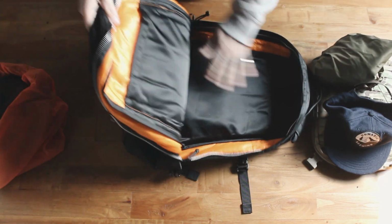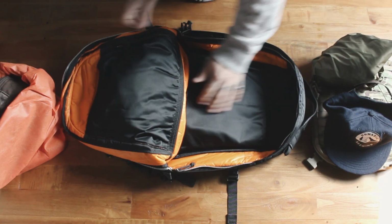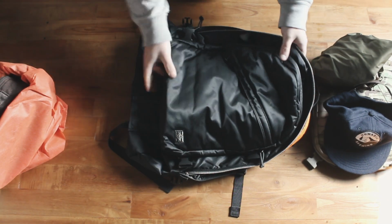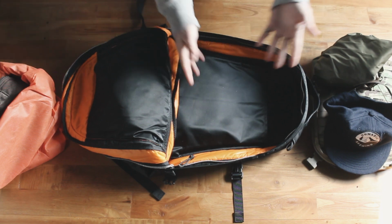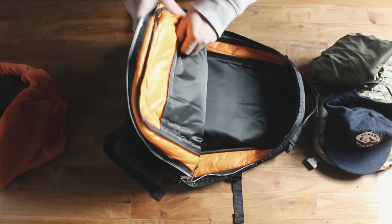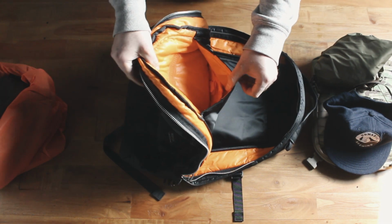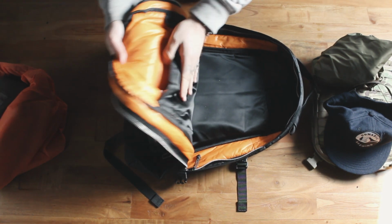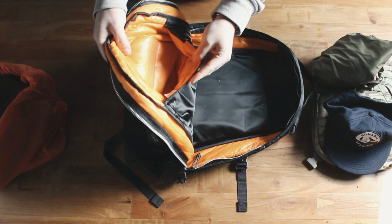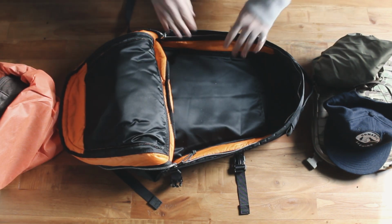Now that it's empty, you can see that the clamshell opening is quite clamshelly. Put your stuff in and pack it out. That's why I think as a minimal bag, it's great as like a minimal travel bag. There is one Velcro pocket here, which I don't have anything in aside from the actual dust bag. This is like a shopping bag, dust bag. No more pockets on this thing. That's kind of it. That's the end.